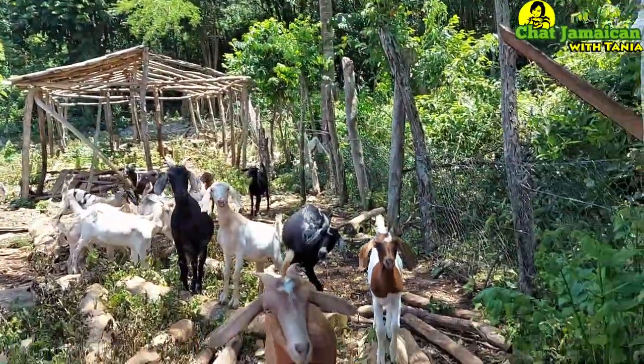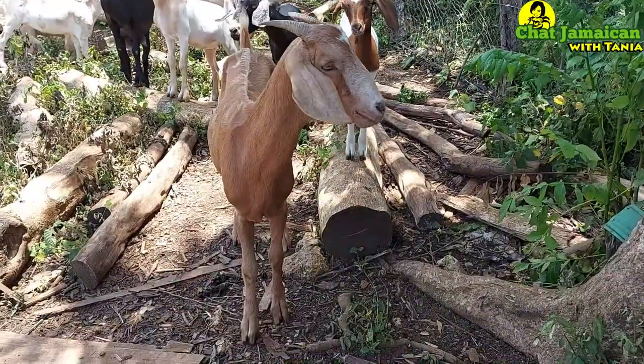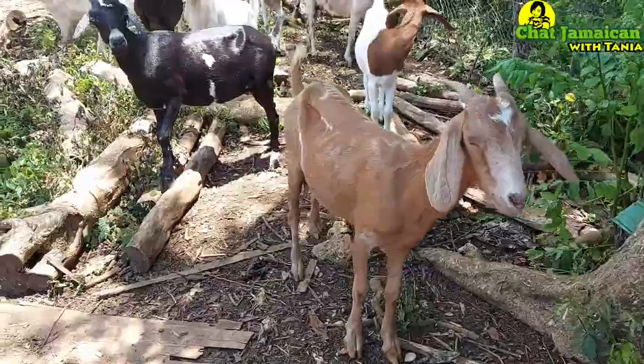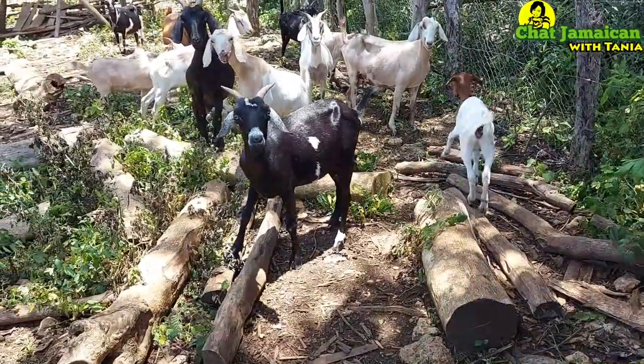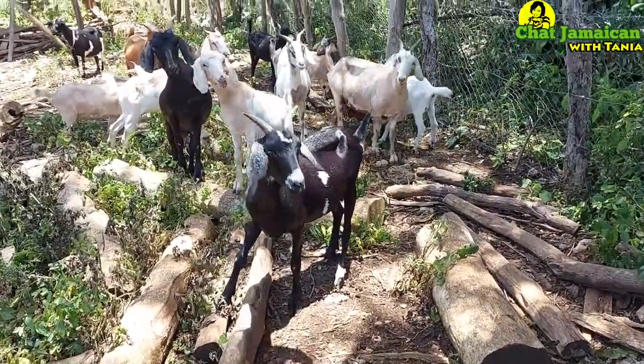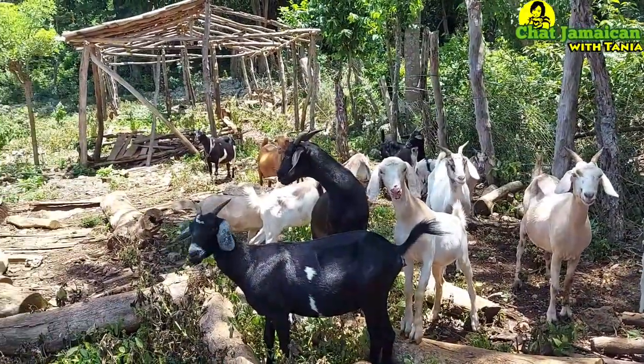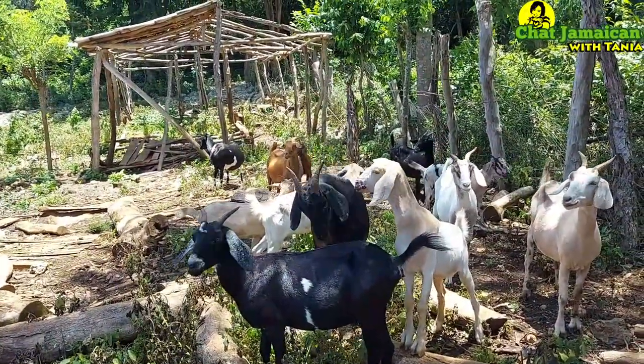Well, where are you going? Where is this goat going? So we have some goats here. They don't butt you, we butt you down. What happened to that one's mouth?